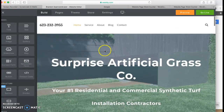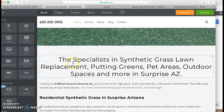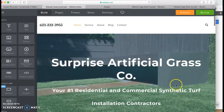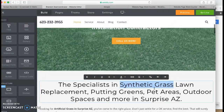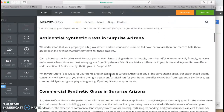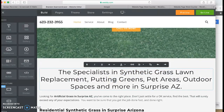Right up front, what are we telling Google this page is all about? That and this: the specialist in synthetic grass lawn replacement. Here we've got synthetic grass, another variation. So we've got artificial grass, synthetic turf, synthetic grass. What do we expect to see next somewhere? Artificial turf, somewhere out in here, because we want to touch on that one or two times. Lawn replacement, putting greens, pet areas, outdoor spaces, and more in Surprise AZ.